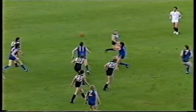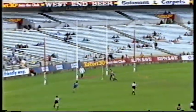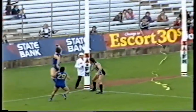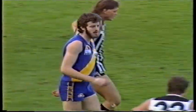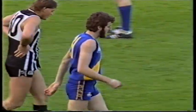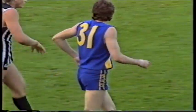Armand, Hannah, clever handball to Geyer from Hannah. Geyer goes for home. The ball won't bend back. A point only with that ball. So that's the third score for the Eagles this quarter, Robert, but they've only got 3 points, and the Magpies have built up a bit of momentum.